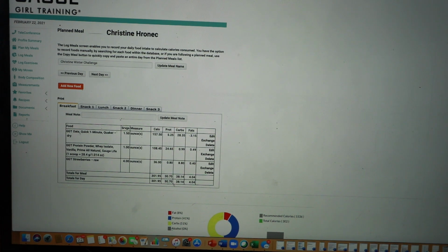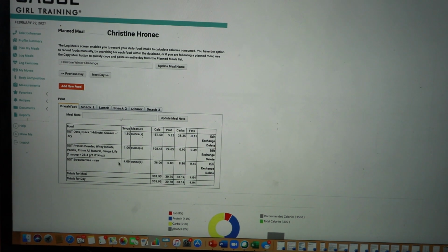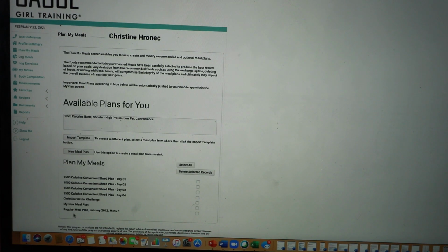So you guys can write yourself your own menus in here. And if I want to see them in the app, let's say you want to write yourself breakfast, lunch, snack, dinner, and then you can go over here to plan my meals. Let's see this thing here that says Christine Winter Challenge. I'm just going to click on that. And now I'm going to show you guys what happens on my cell phone.